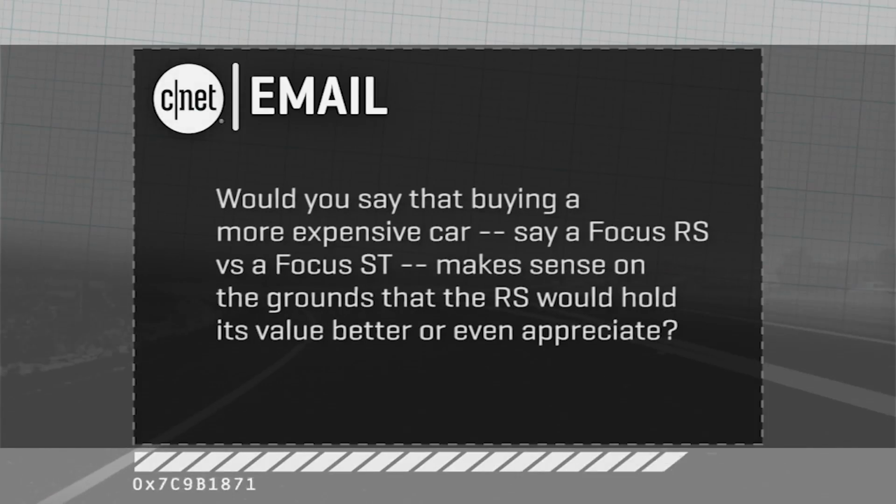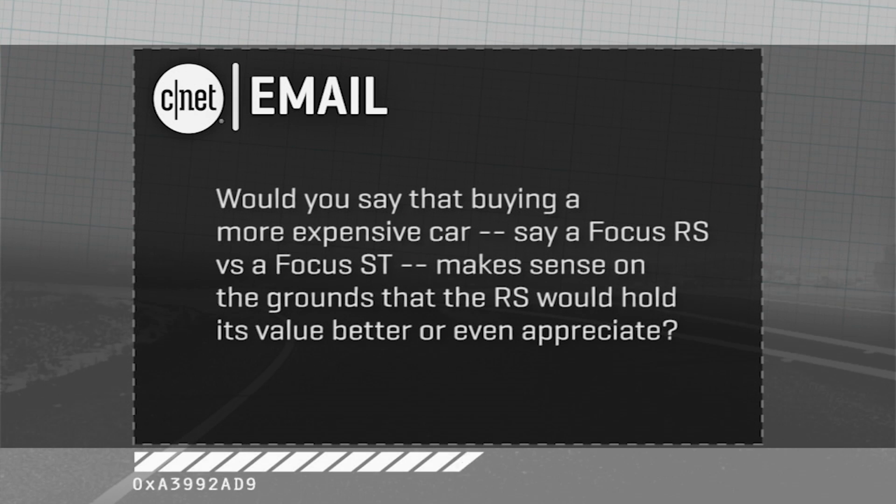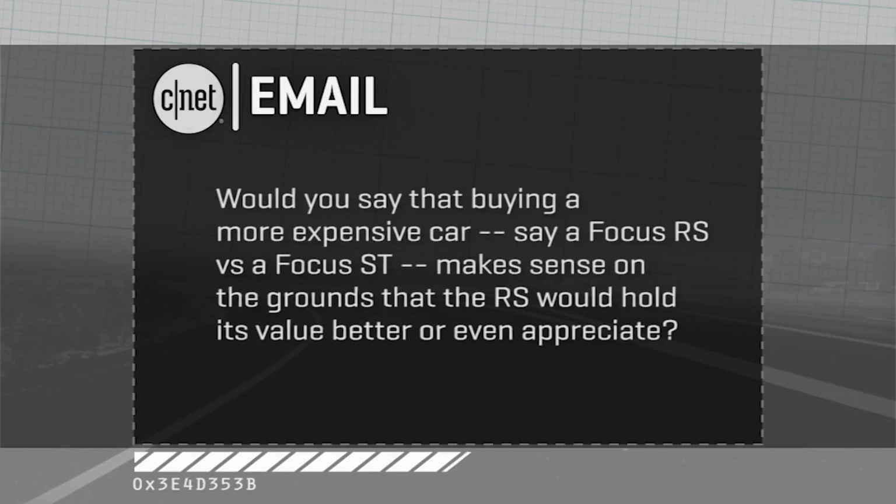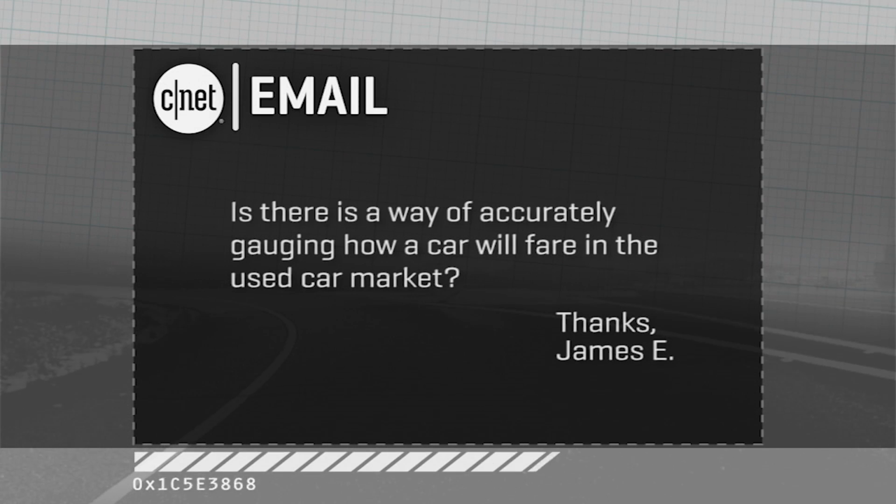This one comes in from James E., who says, would you say buying a more expensive variant of a car, like a Ford Focus RS versus a Ford Focus ST, makes sense on the grounds that the RS would hold its value better or even appreciate? And he also asks, is there an accurate way to gauge how a car will fare in the used car market down the road? Okay, well, interesting few questions there you've got, James.